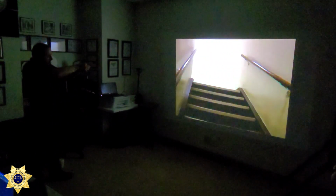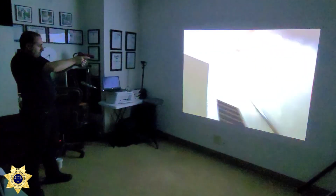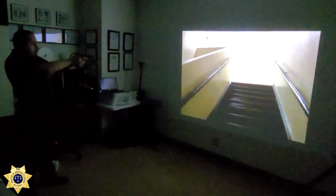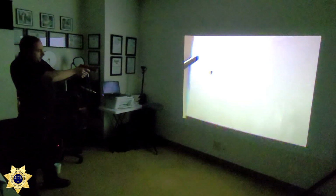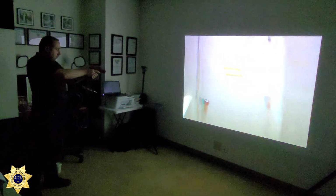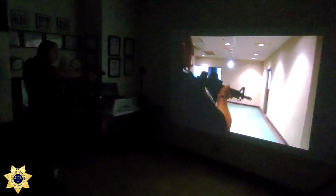Stairwell, I got high. Clear. Moving. Okay, next shot. Top of the stairs. Gotta get up there quick. Move. Get the door. Get the door. Ready to die, bitch?